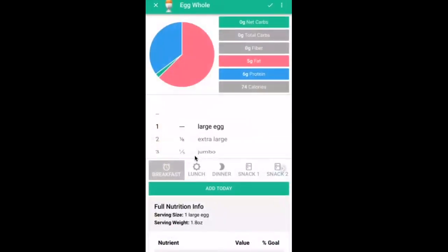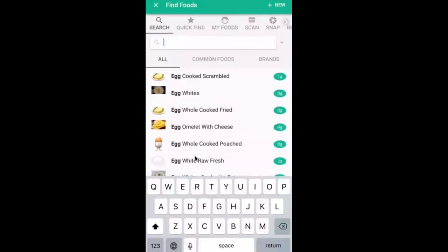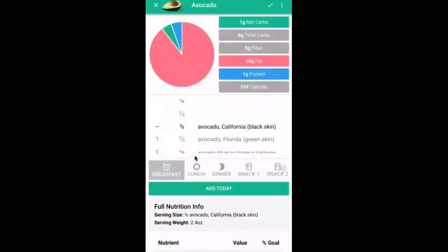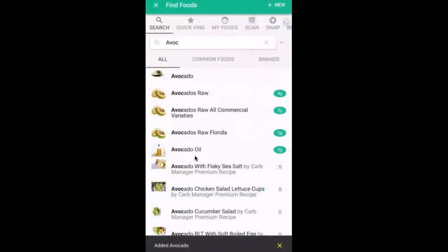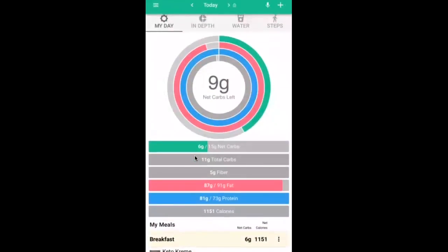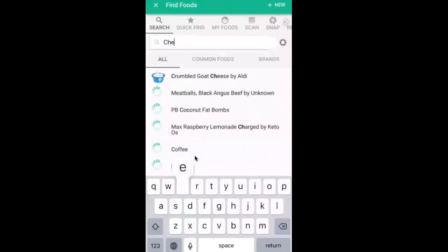Whole eggs. There we go. 1 large, but I'm probably gonna have 4. So we'll do 4 eggs. And then I'm gonna add some avocado. Probably half of that. Let's see where we're at. It's looking pretty good. And then for a snack, I might have some, maybe a piece of cheese.